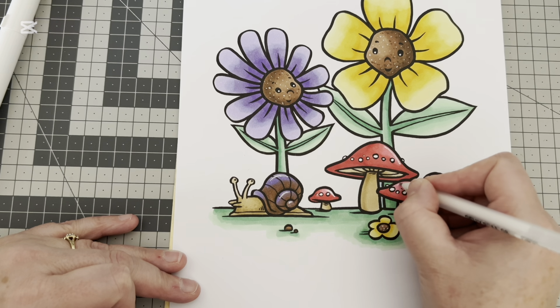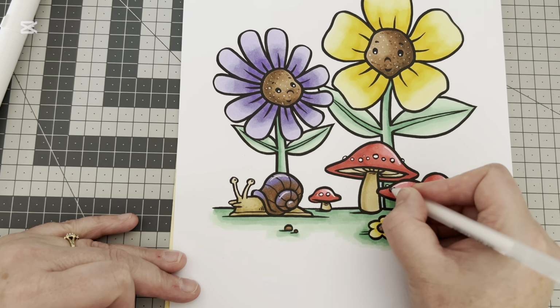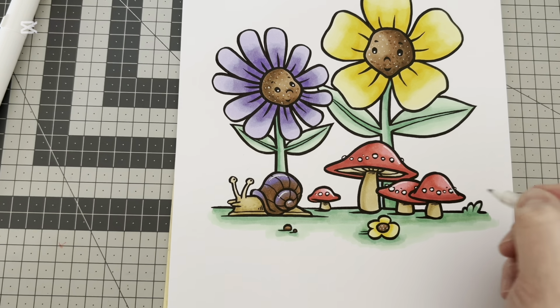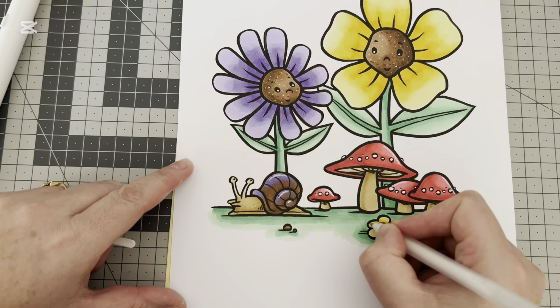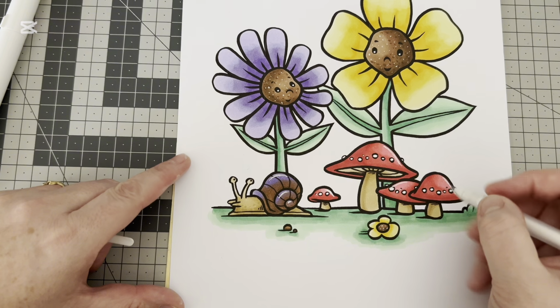Me and gel pens, like I say, we have a bit of a love-hate relationship. Sometimes we work together really nicely, and other times we don't. So I don't know, maybe it's me. Maybe I'm not using them right.